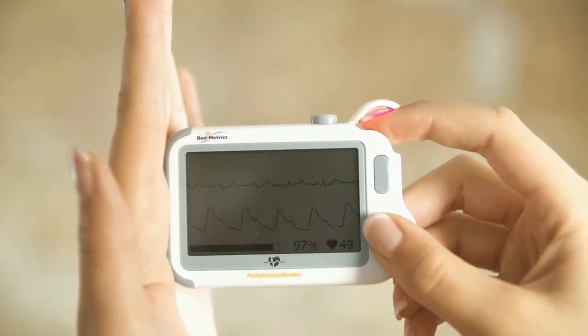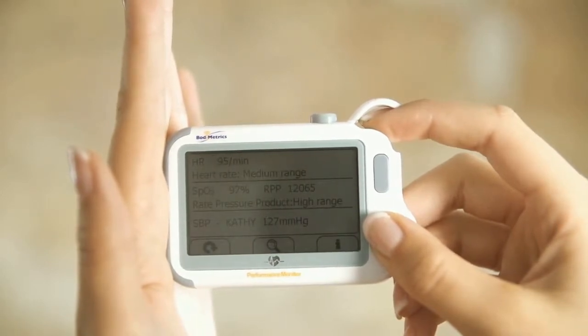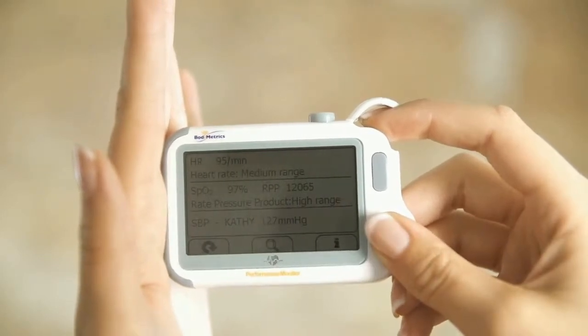At the same time, in just 20 seconds, it's capturing vital health metrics, such as your systolic blood pressure, your RPP, your blood oxygenation levels, and your heart rate. These numbers are so important because they help establish a baseline of your health vitals so you can properly monitor your well-being and live life to the fullest. And think about it. Most of these numbers are typically only available at your doctor's office.